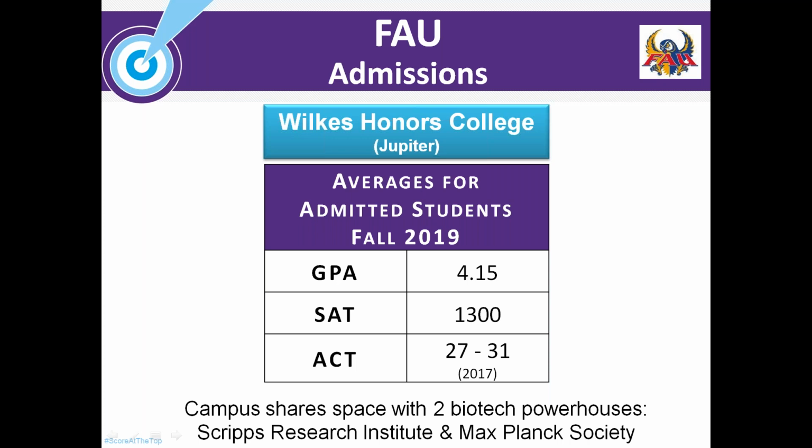Can you clarify if these GPAs are weighted or unweighted? Okay, every GPA that I am showing you not only is weighted, but it is using the recalculation I showed you. So this 4.15 is not your weighted GPA on your transcript. It's the recalculated GPA. And again, that is likely to be lower than the weighted GPA on your transcript.